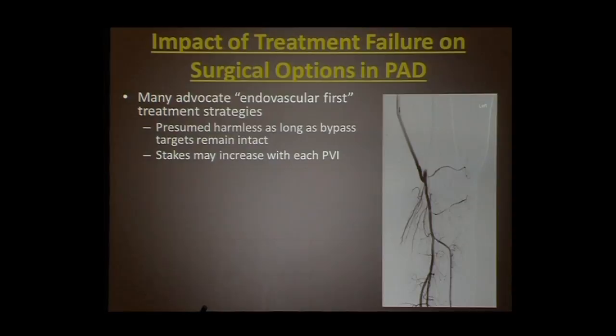So what about doing bypass surgery? What we're concerned about here is that if we push endovascular first beyond the limits, and endovascular second, and endovascular third, that, in the end, our surgical options are going to be impaired. I think the idea that it's harmless to continue with endo until you really can't anymore is probably really flawed.